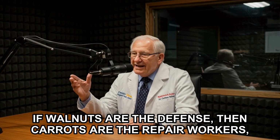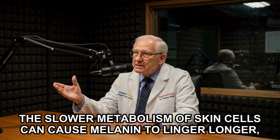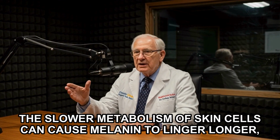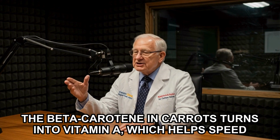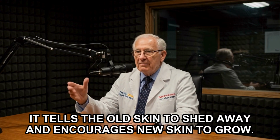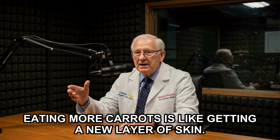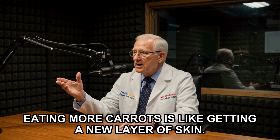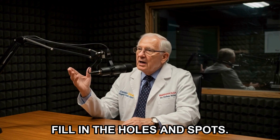If walnuts are the defense, then carrots are the repair workers, helping to fix the damage. The slower metabolism of skin cells can cause melanin to linger longer, leading to spots. The beta-carotene in carrots turns into vitamin A, which helps speed up the metabolism of skin cells. It tells the old skin to shed away and encourages new skin to grow. Eating more carrots is like getting a new layer of skin. They're like hard-working craftsmen, slowly helping you to fill in the holes and spots.